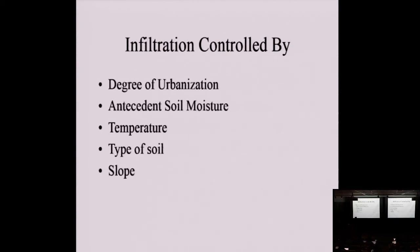Okay. Degree of urbanization you saw in the previous slide. The more we pave things, and this will be important on Wednesday, basin changes. What if you have a forested region and then people start to come into the area and start paving things? What can you expect with regards to flooding on a river? So the degree of urbanization, how much pavement, how many buildings, will control whether there's more or less infiltration. You want natural, forested, or grassy soils, and you have a lot of infiltration.